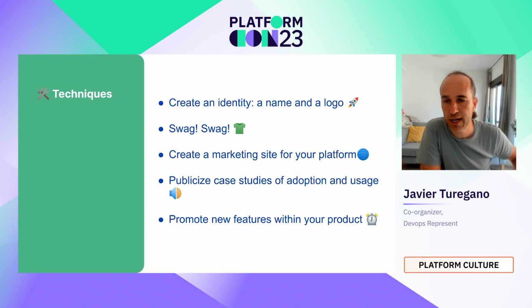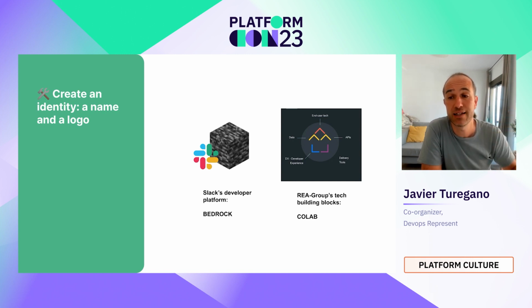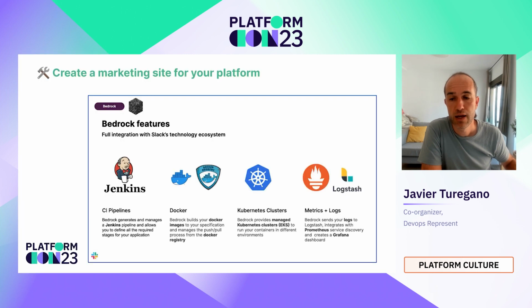Let's go over some examples of what I just said. The first one was about creating that identity and a logo. You can see that there was a lot of work put into creating the Bedrock and Collab logos and to create that identity for the platform. The next slide shows a marketing site for your platform, which goes over the different Bedrock features. This was eventually implemented in a different way, but the idea still holds, which is to make it easier for people to find and understand what your platform does.